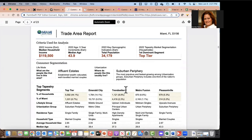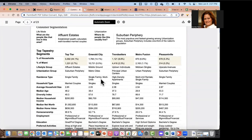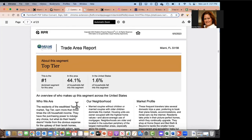These are affluent estates. You have Top Tier, Emerald City, Trendsetters, Metro Fusion, and Pleasantville. Married couples, single, single, single, married couples. Average household sizes are 2 or almost 3. Median ages vary a bit, right? Net worth, over $1.5 million. Median home value, 836K, home ownership, employment, education, and more. So you have all of this info, right? And you can come in.